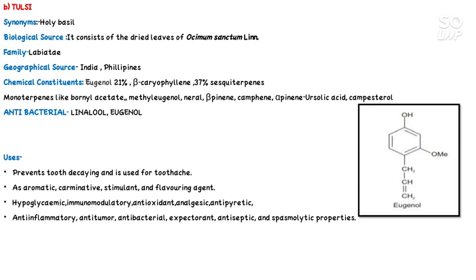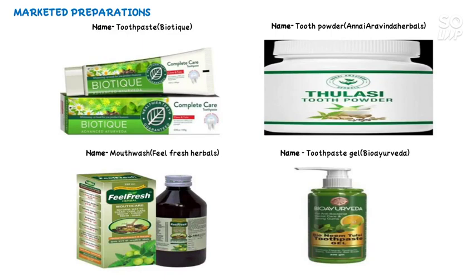Antibacterial activity of Tulsi is due to linalool and eugenol. Uses: there are many uses of Tulsi, which includes: it is used in tooth decay and is used for toothache. It is also used as aromatic, carminative, stimulant and flavoring agent. It is hypoglycemic, immunomodulatory, antioxidant, analgesic and pyretic. It has anti-inflammatory, anti-tumor, antibacterial, expectorant, antiseptic and spasmolytic properties.